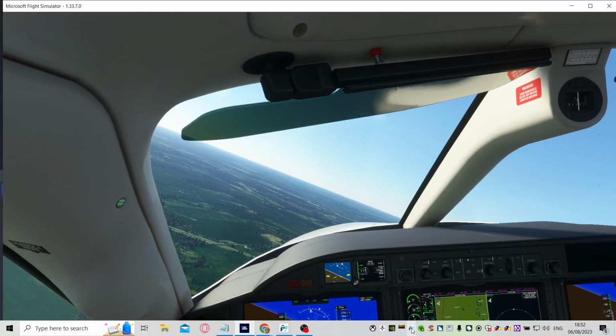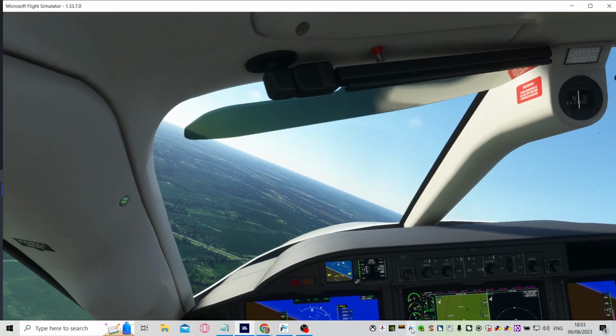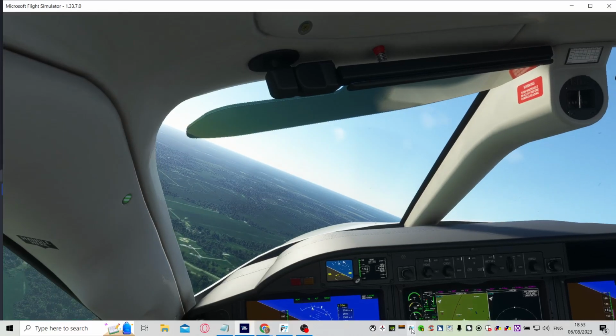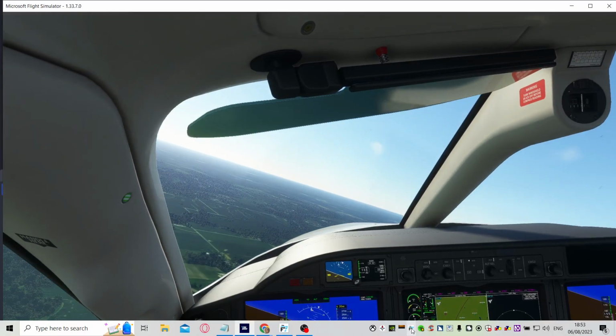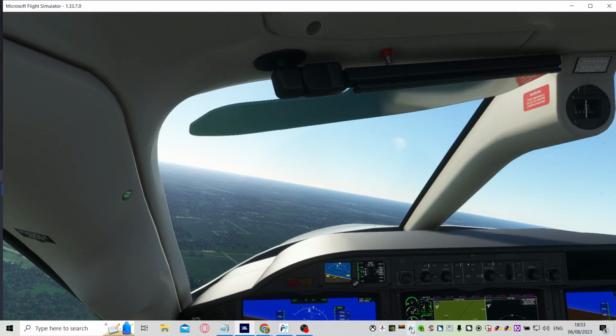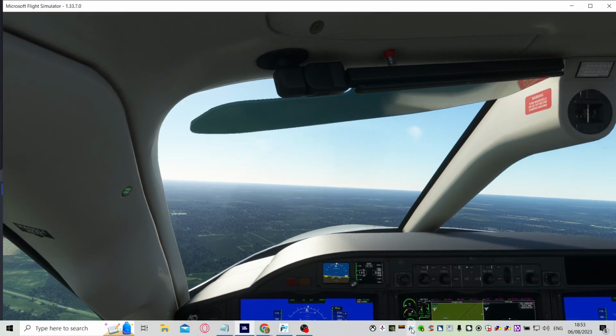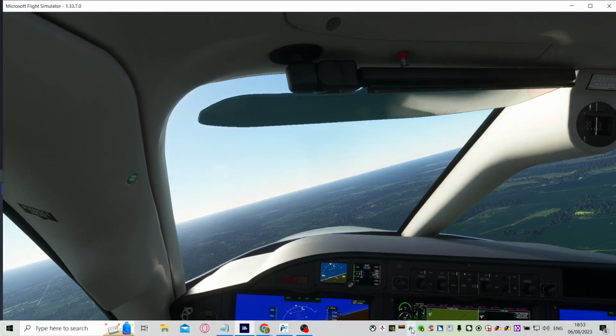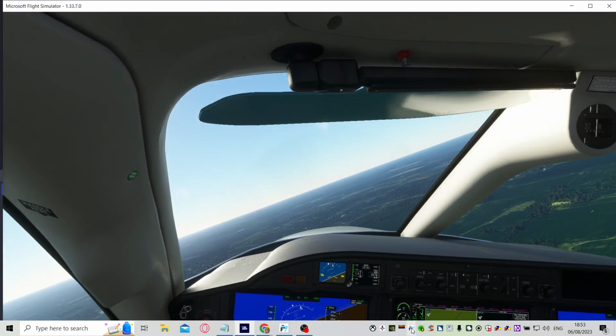177 knots indicated. NAV1 has localizer. This plane keeps saying landing gear. There we go, gear's going down now. We're at flaps 10. Gear's coming down.